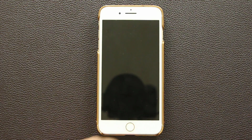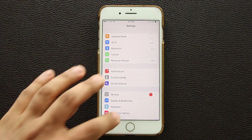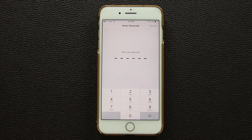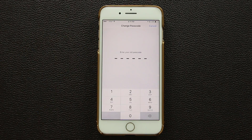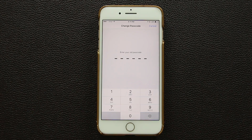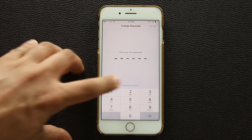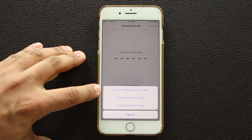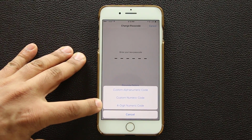So what I want you guys to do, and let me log into my phone really quick, is go into the settings, scroll down to Touch ID and passcode. Let me just enter my passcode really quick, which is going to reveal this menu. Scroll down and go to Change Passcode, okay? And then again, it's going to ask you to enter your current passcode, which I'm going to do right now. And once I do, it's going to ask you to put a new passcode. But before you enter the new passcode, you can tap the passcode options, which allows you to actually create a custom alphanumeric code, or a custom numeric code, or a 4-digit numeric code.